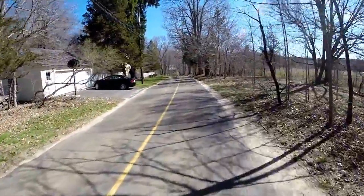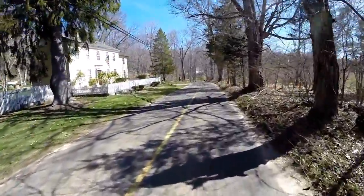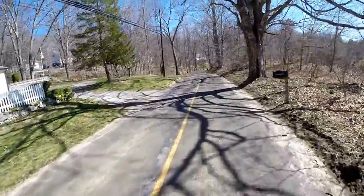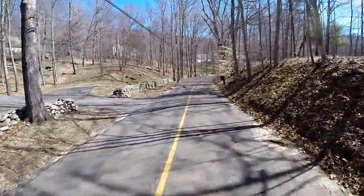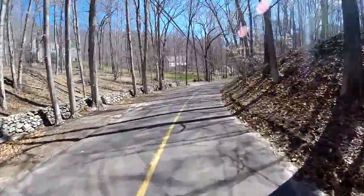So this is River Road in Madison. We're kind of heading southeast. Still a pretty good road in terms of pavement. It's nice and smooth.